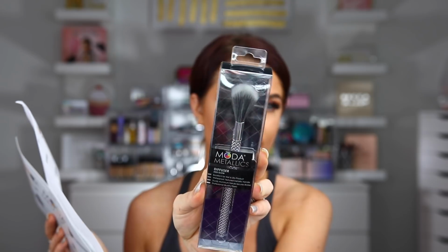All right, so this next box here came over from Moda Brushes. So we have the Moda Metallics. These are brand new brushes. And I love Moda because they're also sold in Walmart, so you guys can find them. So the brushes that we have, ooh, this one is cool. This is the diffuser highlighting brush. Here's what that one looks like. I love the handles on these as well.